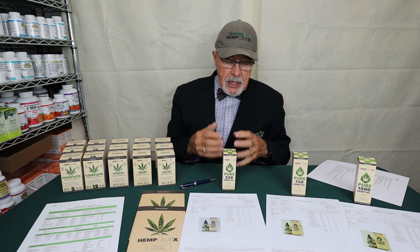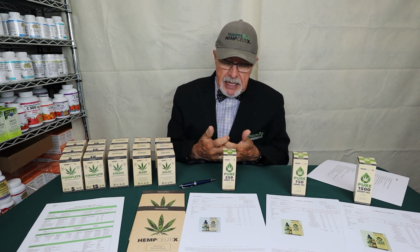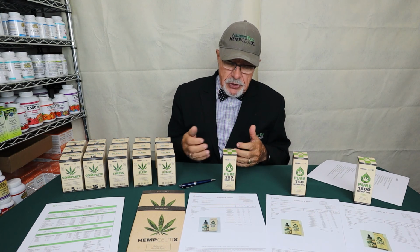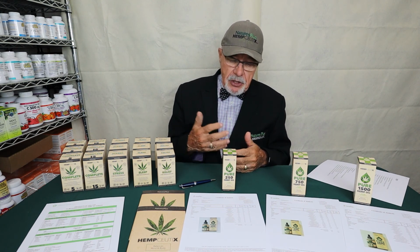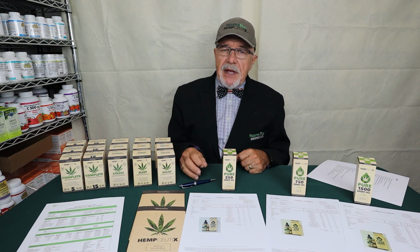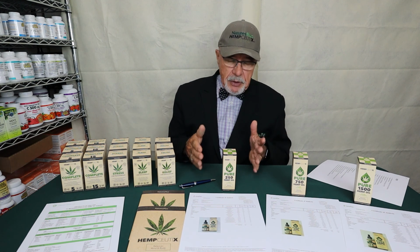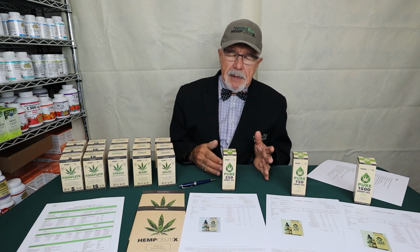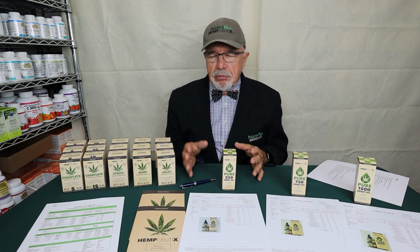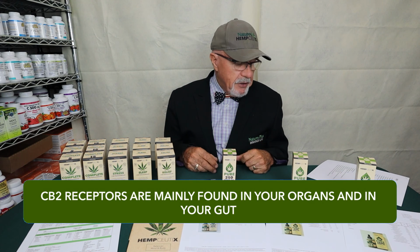And again, we know a major portion of it is actually CBG, that's where your CBD comes from, and your THC. THC is the only thing that activates the CB1 receptor. You have two receptors in the body. Well, there's actually more than that, but the two major receptors are the CB1, which is mainly found in your brain and your central nervous system. The CB2 is found in your organs and in your gut. So a major portion of them found in the gut.